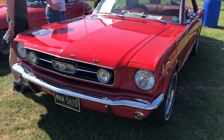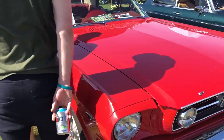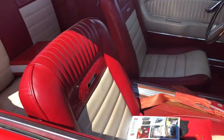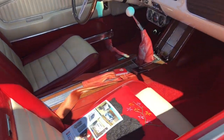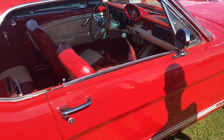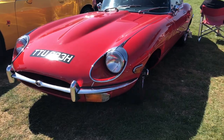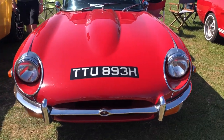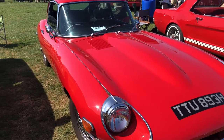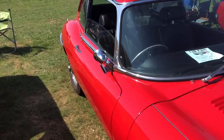And here we have a Ford Mustang GT, 1966 by the looks of it. Just swing around, have a look through the passenger seat. Love the finish in there. Beautiful. Here we have a 2+2 1970 E-type Jaguar in a very nice red indeed. Harry's quite keen on these. Thing is, you need about 80 grand to buy one these days. 2+2 on this side.